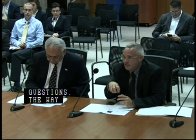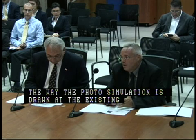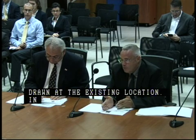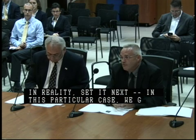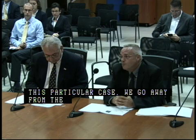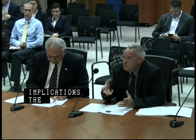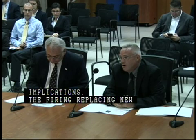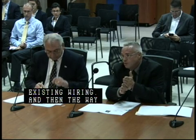Those are excellent questions. The way the photo simulation is drawn, it's shown at the existing location. In reality, when we set the new one, we set it next to it. In this particular case, we would go away from the crosswalk so that we wouldn't have any ADA implications with the setting of the new pole. For the wiring, from the handhole we place a new piece of conduit to the new base, so we don't tap into the existing wiring, and there's no complexity there. And the way this is positioned, it is not in direct line with the building that's next to it.